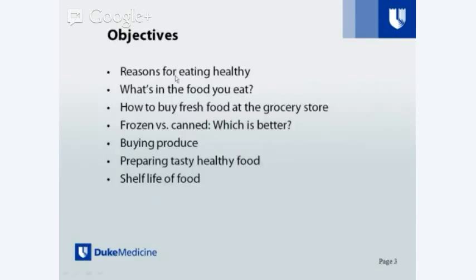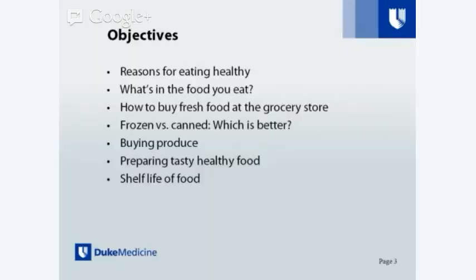Our objectives for this afternoon are, first of all, we want to find out why we have to eat healthy. And then when we figure that out, we have to know what's in the food we eat. How do you buy fresh food at the grocery store? Do you buy frozen or canned? And also, how do you buy produce? I know we all stand at the grocery store in front of the cantaloupe bin and figure out which one of these would be the one I should get. We also want to know how you prepare tasty, healthy food and the shelf life of food. How do you know when a food is about to go bad, or when do you throw it away?